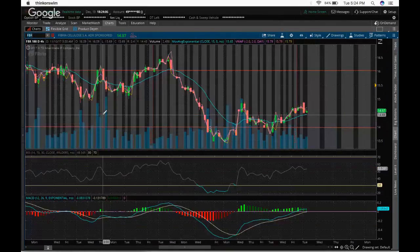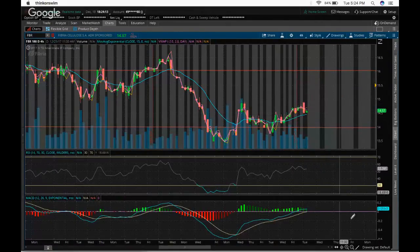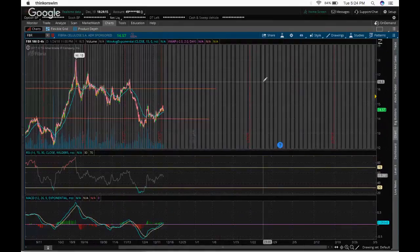FBR, holding above the EMA line. Again, pushing up, pulling back, still pointing up. And that's the direction that we want to see it. If it starts to show signs of a reversal, then obviously, right? If it starts to point back down, then you most likely don't want to invest in it.